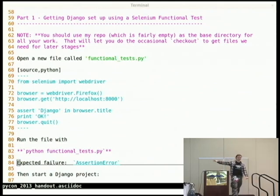That's what we're going to do here with from Selenium import webdriver. We open up Firefox. We tell it to get localhost, which is the local PC. Port 8000 is the default place that Django puts its dev server. Then we check that it really is Django there by using an assertion saying the browser title should say Django. Print OK, browser quit. If you run that file, the Python functional tests, you should find that it fails. You get an assertion error, because you haven't even installed Django or got the server running.